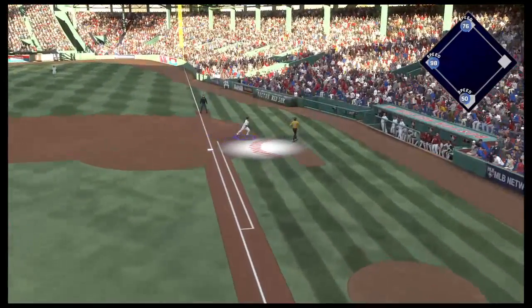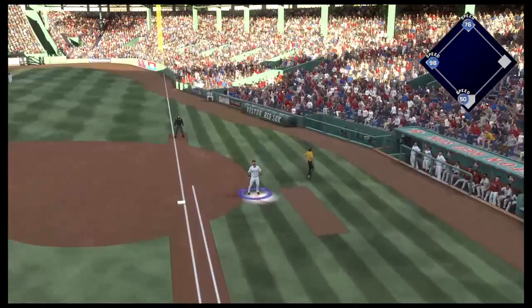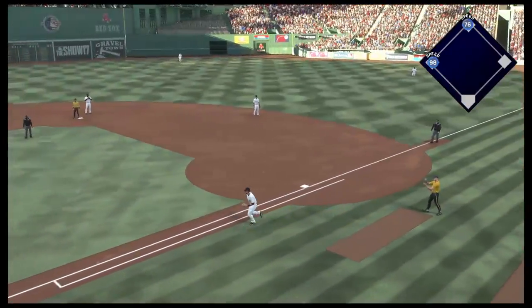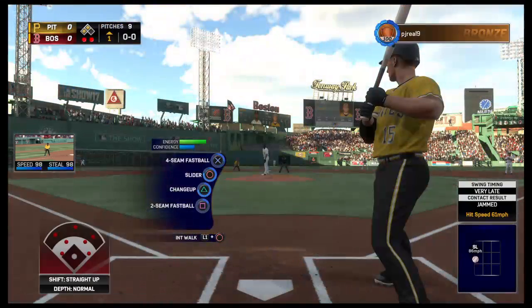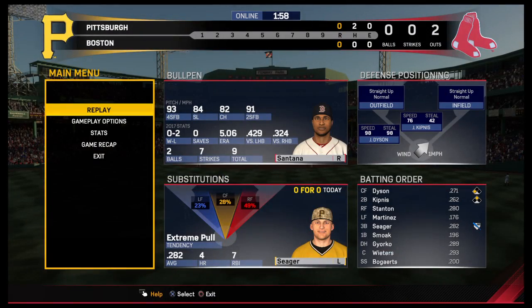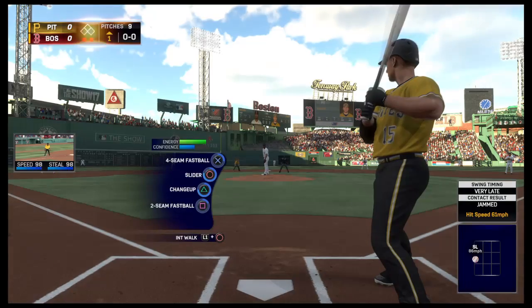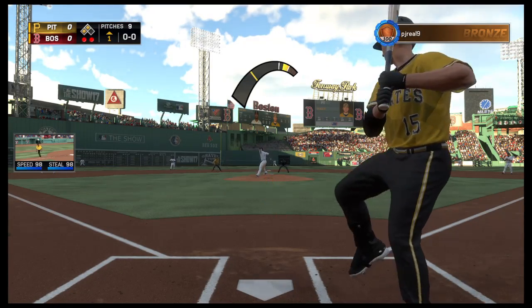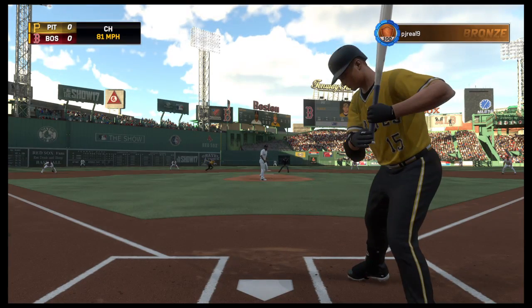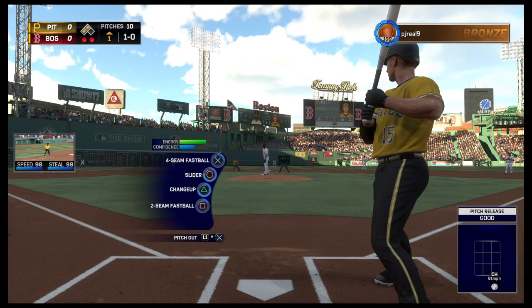Swing, and he pops him up over toward foul territory. Gurriel is over, and he tucks it away for the second out. Into the box, Kyle Seager. He's ready for his first at-bat of this early season contest. He's set. Here it comes. And the changeup is way low that time.